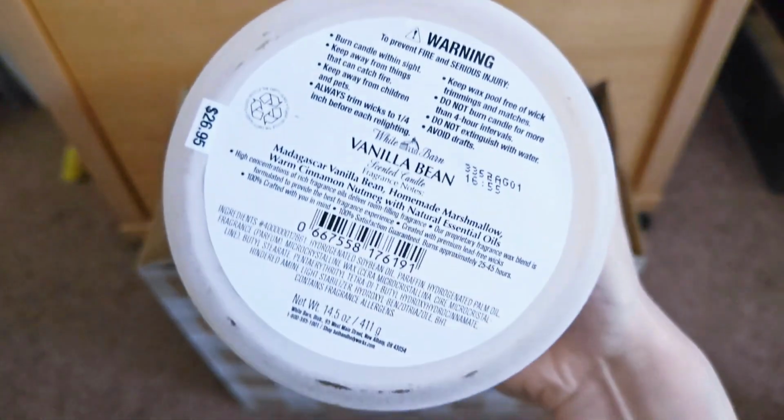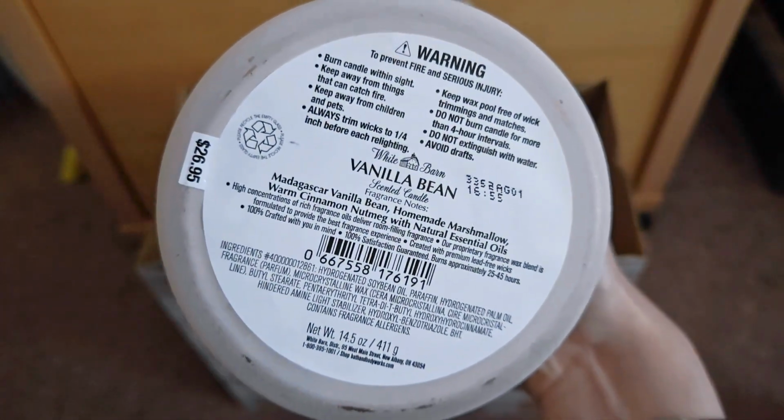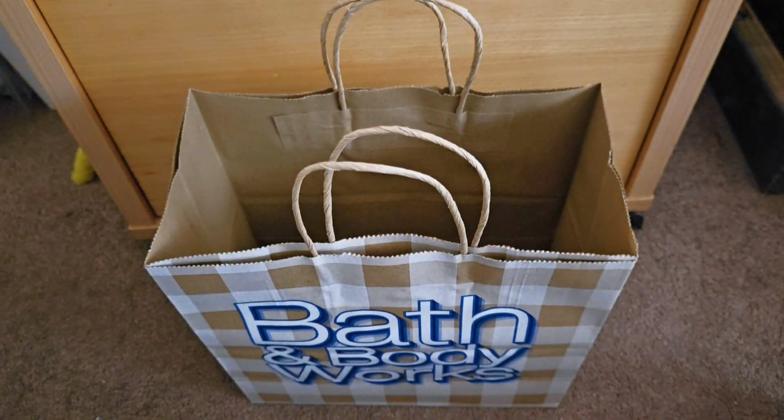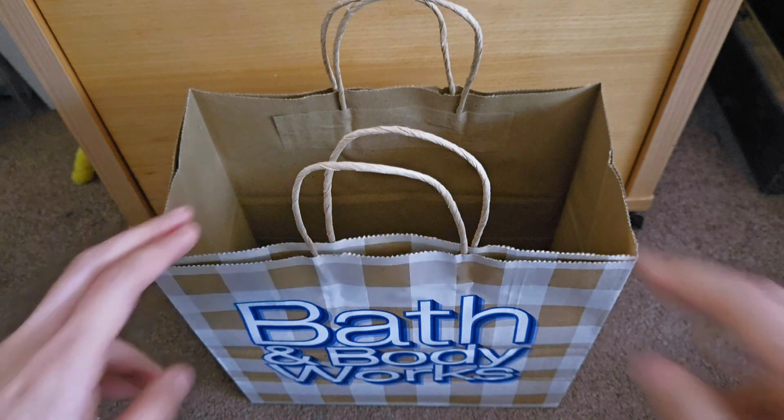And then here is the bottom. This one retails for $26.95. Highly recommend this one. I haven't burned it though, so I hope it's not light, but I think it's not going to be as low as like a 3 or 4 out of 10.